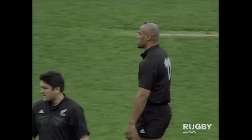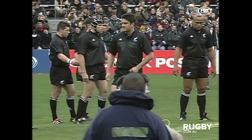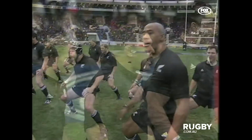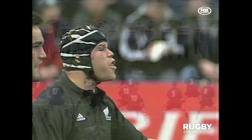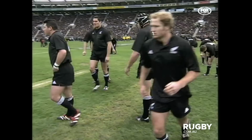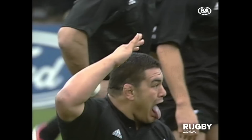Tane Randall setting up to lead the haka. Plenty of intensity there from Case Muse as the All Blacks gee up for this most important test match.